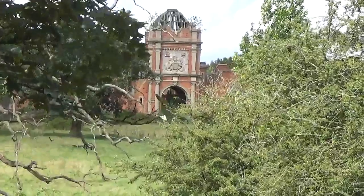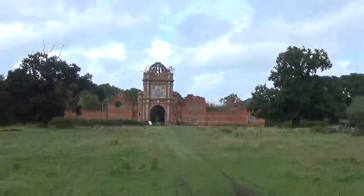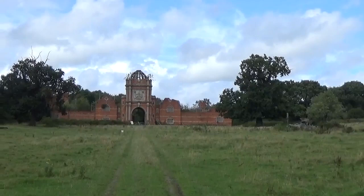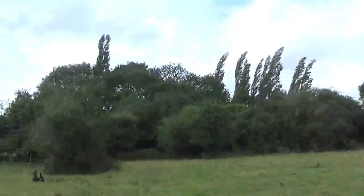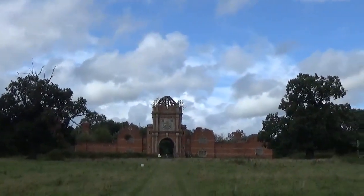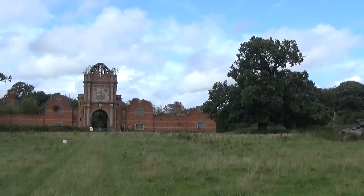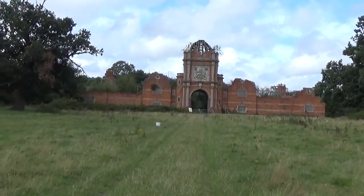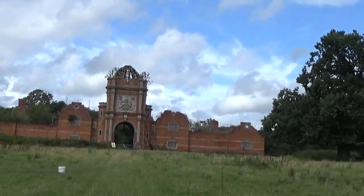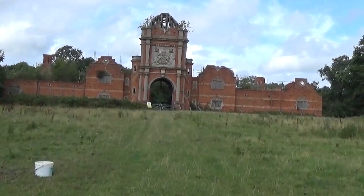So, quick jog across this field then, and we're going to have a look at the old stable block. Beautiful. Very windy day in Leicester. We apologise. I'll probably play some music. We're in with the moo cows. That must be the coat of arms then of the Earl of Stamford.